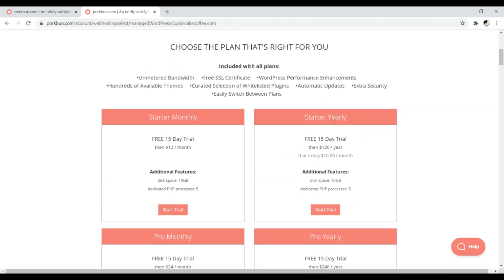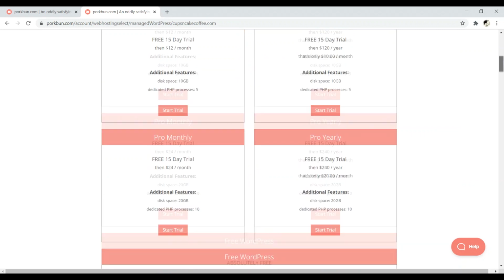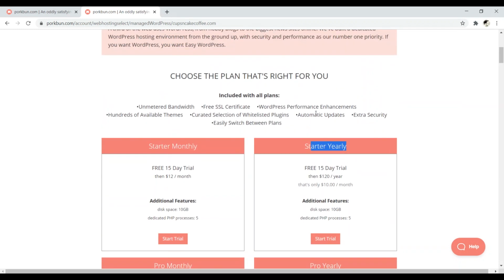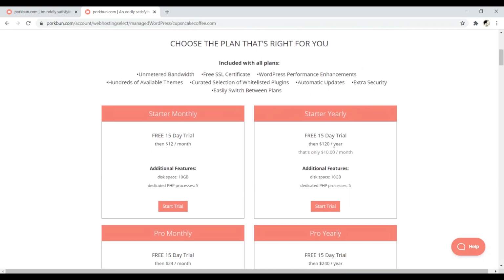Obviously, most of you would probably be interested in just getting a yearly hosting package, and that's generally what I recommend. You get the best price points with a web host by registering for 1 to 3 years in advance. And you can just start the free trial and look at the details you get specifically. I would suggest most just start with this one, starter yearly, if you have a brand new website.